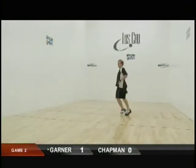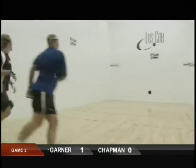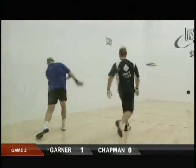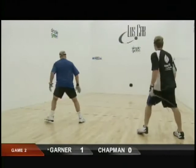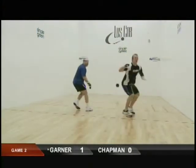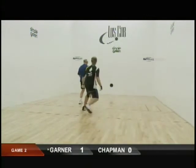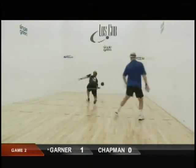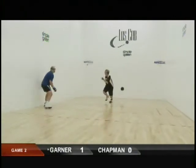That run from Dave Chapman. How does Dave get that ball back to the ceiling? Just incredible. He just sticks his hand out there, Dave, and punches that ball right back down the left wall. And here's a big setup for AG. It looked like it almost hit Dave in the chest. He hit that so hard. And now it's Dave with an amazing backhand shot.